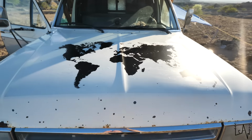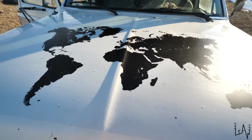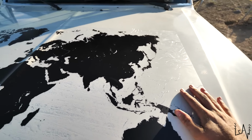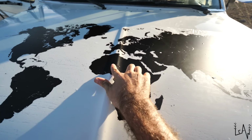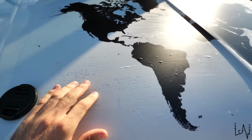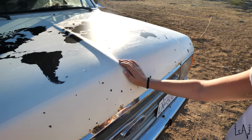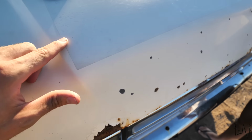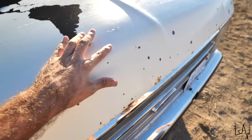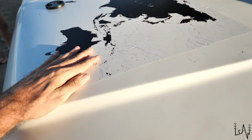Okay, so this is the result. Sara doesn't like it. I don't like it either. But we don't know. As you can see, there are a lot of bubbles. Since here is not flat and the map is quite big, we managed to make almost half without bubbles, but the other half. And plus, we don't like the fact that you can see even the clear part, that it's different. And on this side is terrible, all the bubbles.